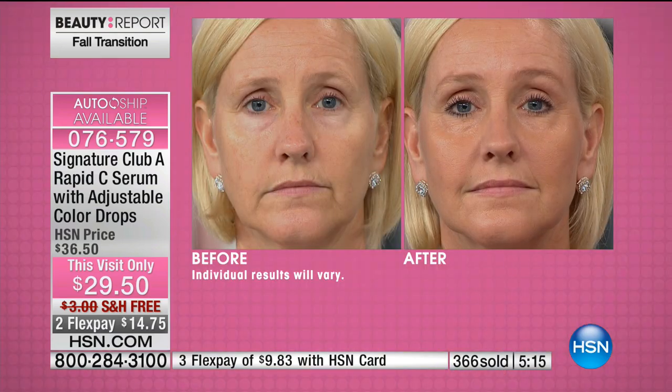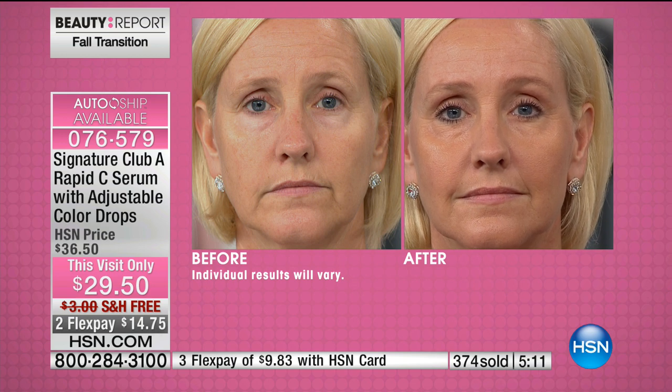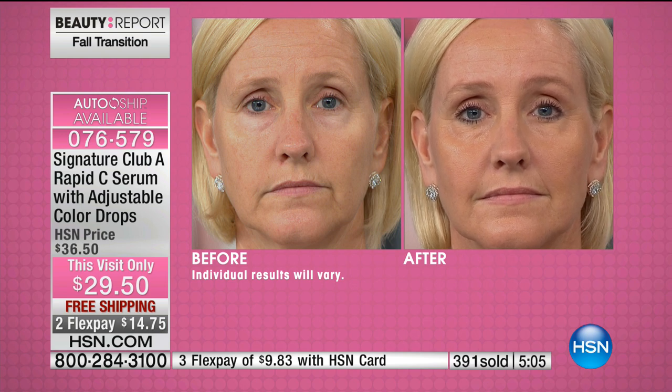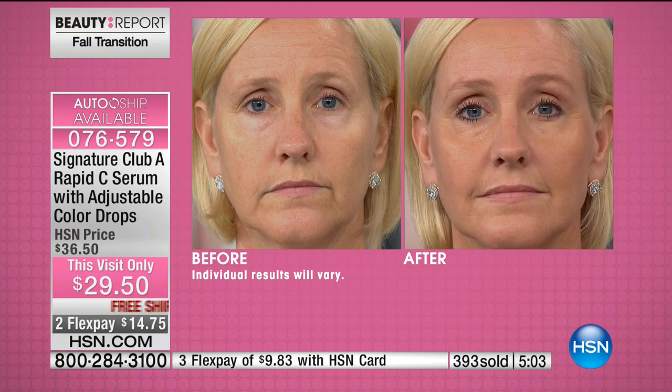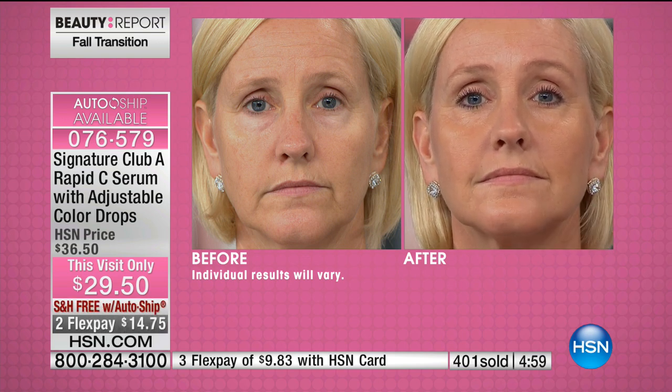Now, I want you to see something really interesting. You have dark circles under your eyes? Take two drops under your eyes and one drop on the rest of your face. Let's look at her before and after, because you will see the difference. It's amazing. The difference is shocking of what you can do with color drops. You take one drop. Can we come close in on her eyes? Do we have her eyes alone, guys?